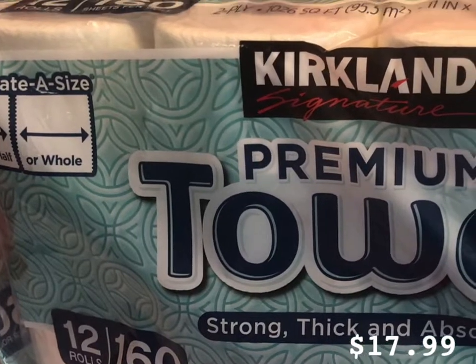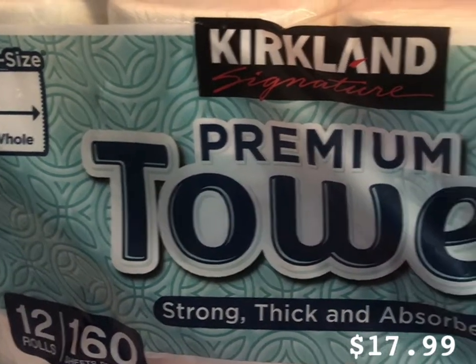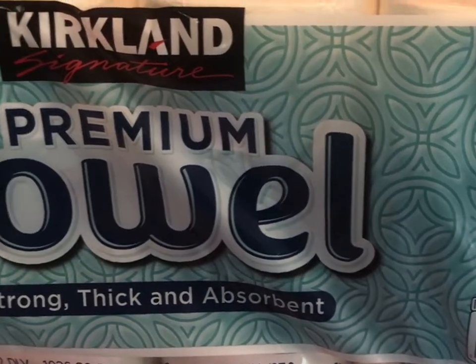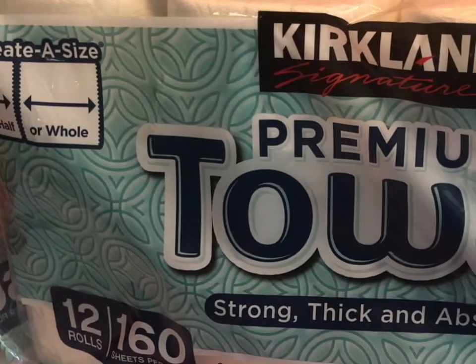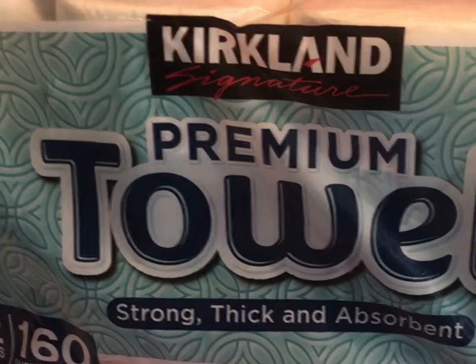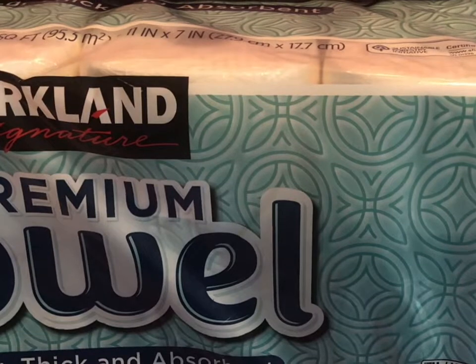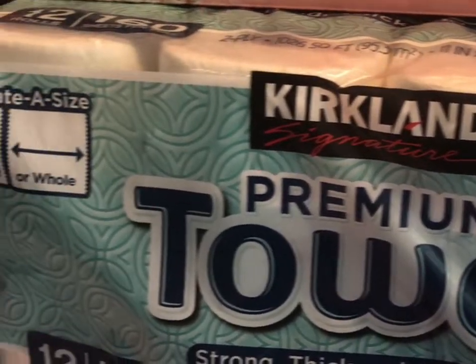I forgot to mention in the non-food items, we also bought paper towels. 12 rolls. I like it when they make the half sheet or the whole sheet. And I believe those were $17.99. I don't think that was a particularly good buy, but it was there and convenient. I just like having paper towels, so I bought them.